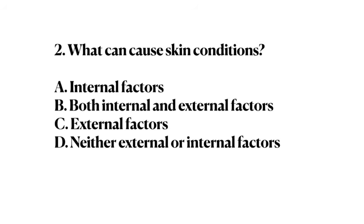Number 2. What can cause skin conditions? A. Internal factors. B. Both internal and external factors. C. External factors. D. Neither external or internal factors. Answer B. Both internal and external factors.